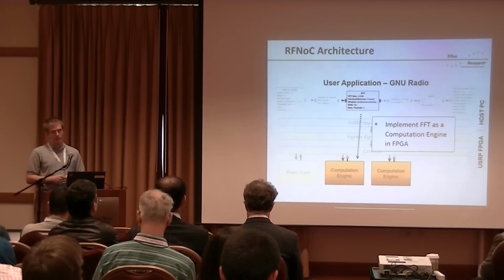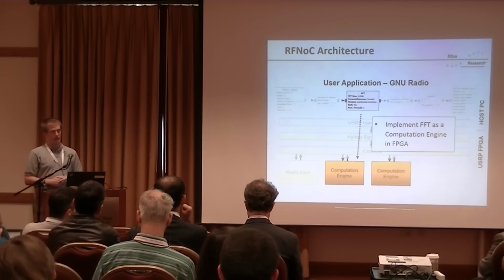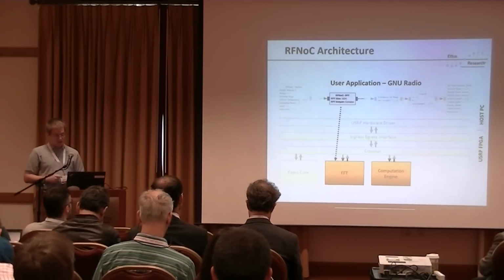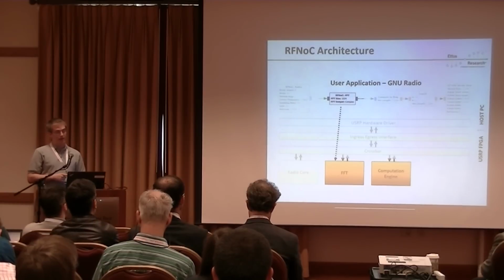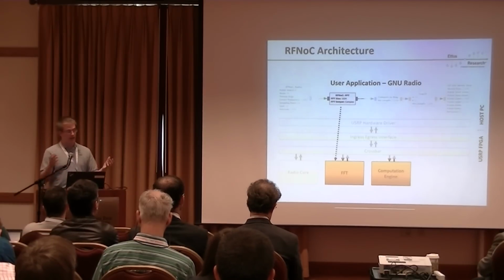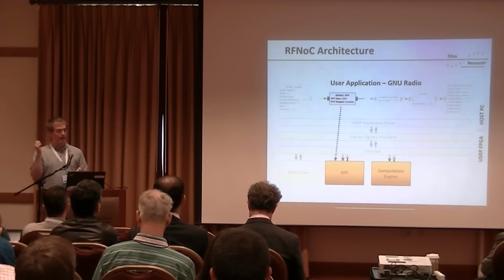And from our example flow graph, one block that obviously makes sense to run in the FPGA, and that will work really well, is the FFT. So we can move that and implement it as a computation engine. Now one thing about RFNoC is that this is one of the example blocks we already have. So in GNU Radio, instead of coding one up, you would just take the existing RFNoC FFT block and drop it down.